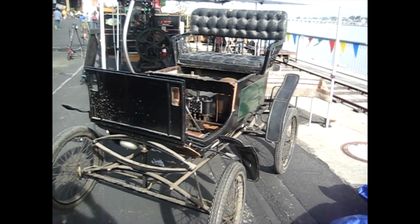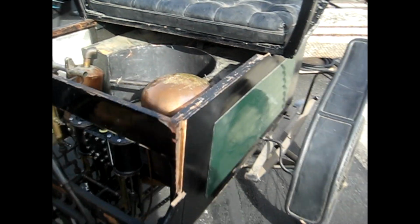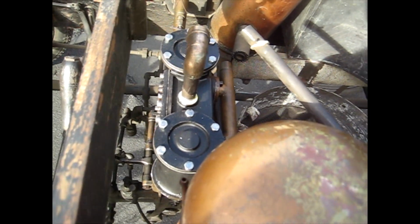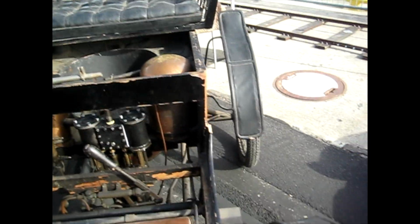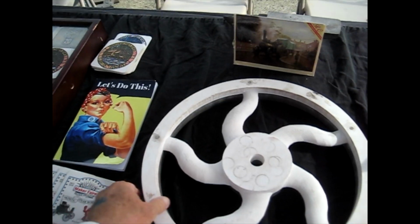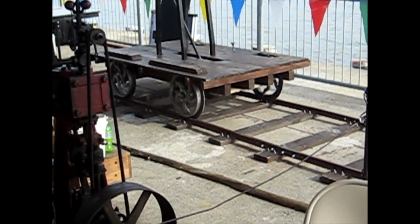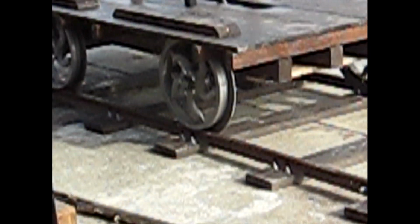This here is a steam-powered horseless carriage, and the boiler's missing out of it. It goes right there. But there's the steam engine that runs it, 2-cylinder. You steer it with this tiller. It's even got suspension. So this here is the master for the wheels on that hand car that they cast themselves. That is pretty cool stuff.